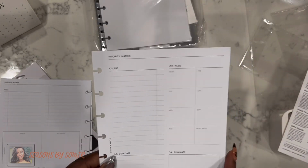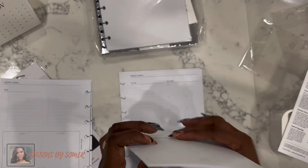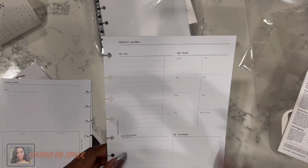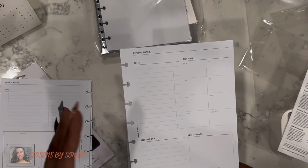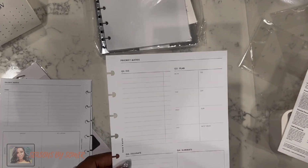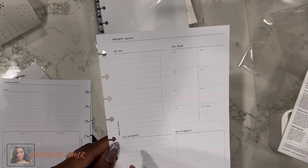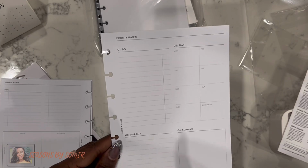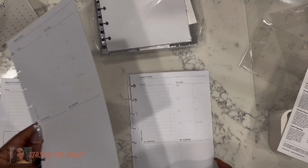I like this eliminate category. Sometimes I need to get rid of stuff, but I'm definitely keen on this because sometimes I need to take a step back from all of my tasks and determine, okay, what do I really need to focus on? And one of the key areas I really like is to delegate. I'm always trying to think about ways to delegate items to my managers and my seniors on my account. So this is obviously great.